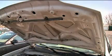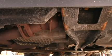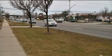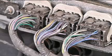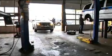Another problem you may have, if the starter turns but the engine won't start, one common problem might be a frozen fuel line. So be sure to always keep your tank at least half full in the cooler weather. If you've been driving in wet conditions or deep snow, wet spark plugs or other engine components can prevent your car from starting. If you still have no luck, you probably want to turn the problem over to your trusty mechanic.